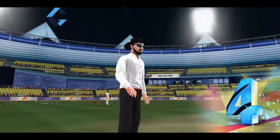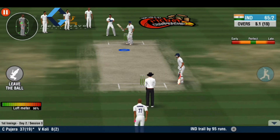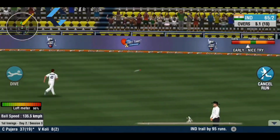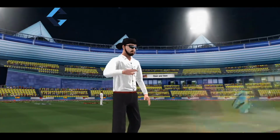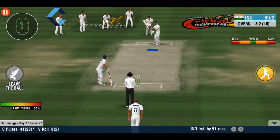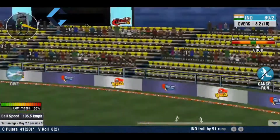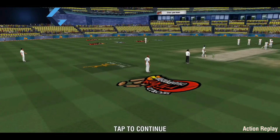Another four. The bowler, played too early. Finds the edge of the bat and runs to the boundary. Outside edge, and it will run to the boundary. A blinding shot that mangles the stands. Six.